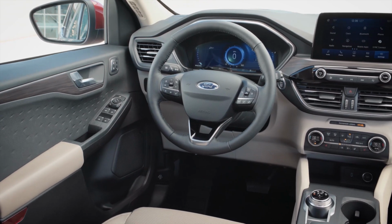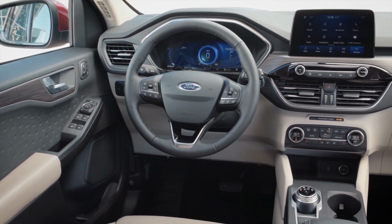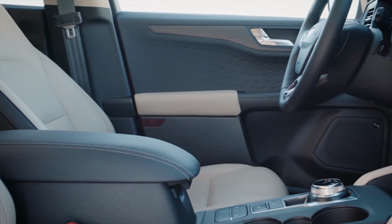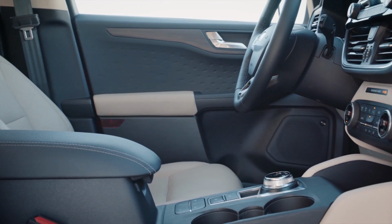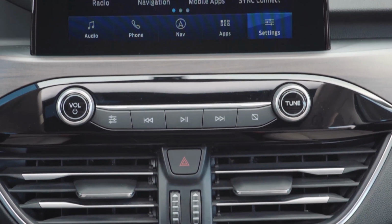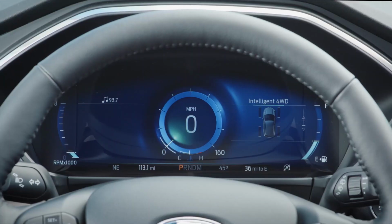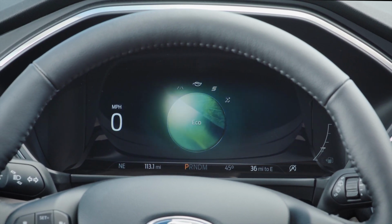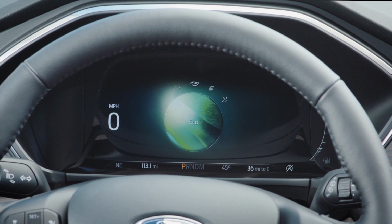All of the controls are extremely straightforward. You've got lots of simple buttons and knobs for all of your basic functions like your climate controls, and you also have a pretty well-designed touchscreen infotainment system too. The touchscreen uses the latest version of Ford's Sync interface, which has both Apple CarPlay, Android Auto, and a very clear, easy-to-use menu structure. You also get a fully digital gauge cluster behind the steering wheel, which has really nice looking graphics and is customizable too.